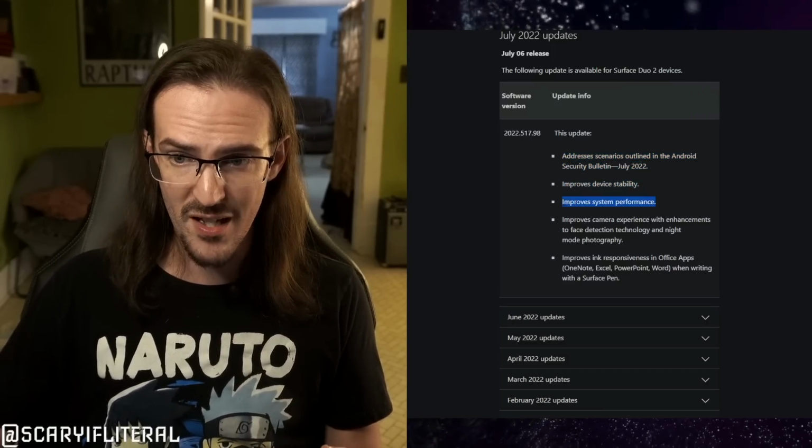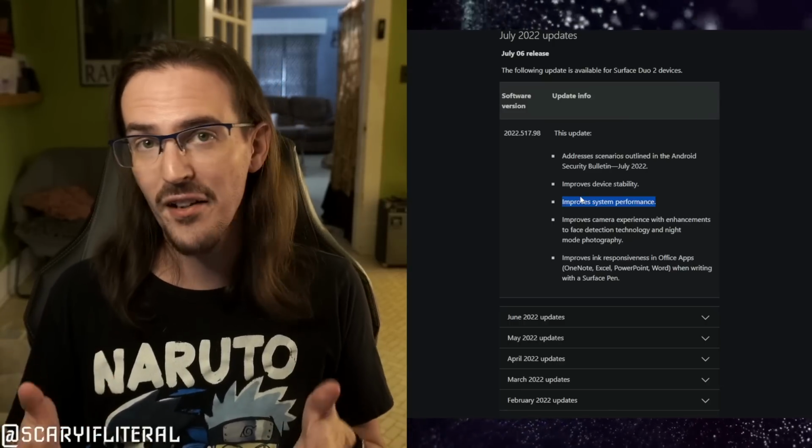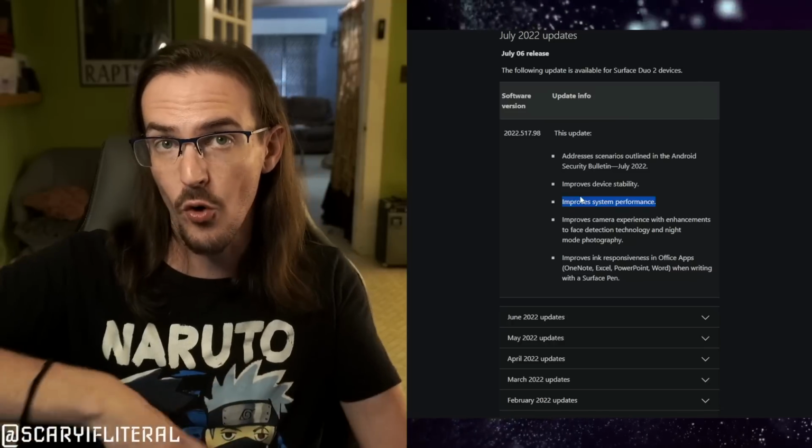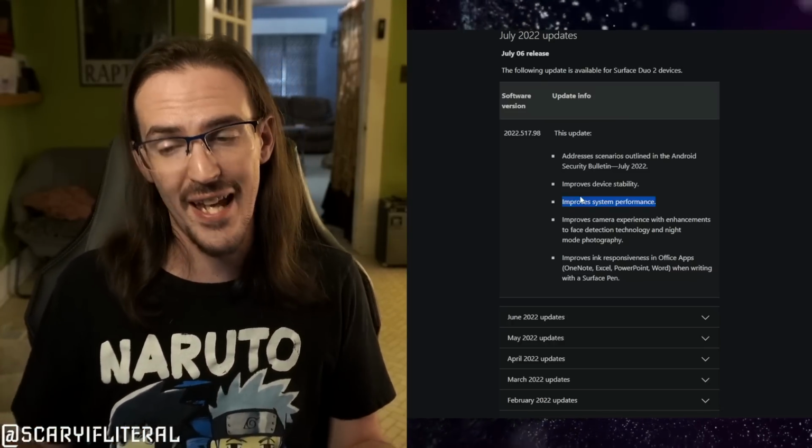We have "improves system performance," whatever that means. These are both kind of vague. Does the device feel more performant? Does it feel smoother, like there are less bugs? I don't know if that's the case. I've actually had a couple of kind of odd bugs since this update. I'm not sure if they introduced them, or if they're coincidental. I don't know.